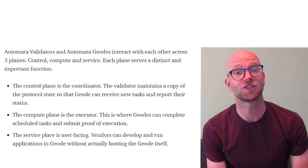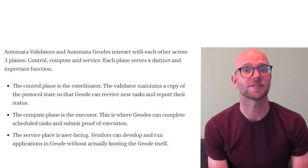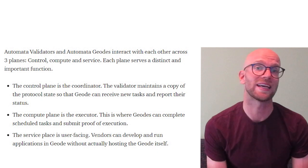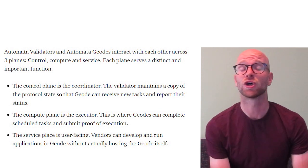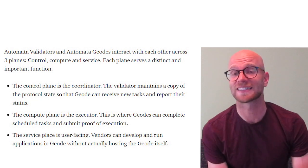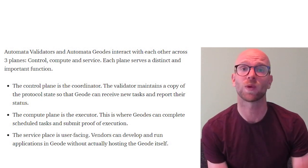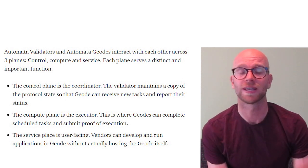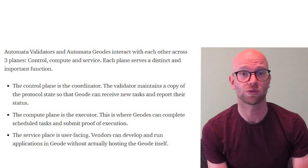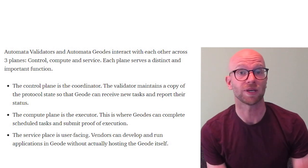The validators and geodes can interact with each other through three so-called automata planes: control, compute, and service, each with their own functions. The control plane is for coordination. Validators can send new tasks to the geodes. The compute plane is for execution, where geodes can complete tasks and send proof of execution. And the service plane is for the users, where clients can use the geodes without actually becoming a host.